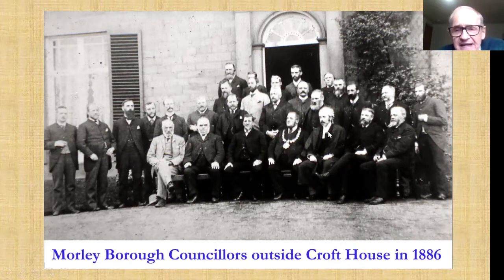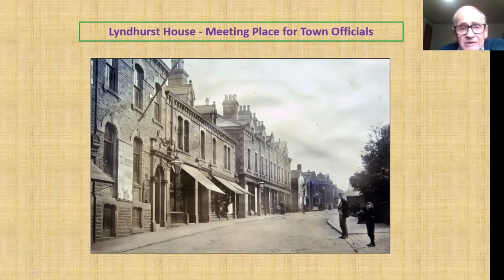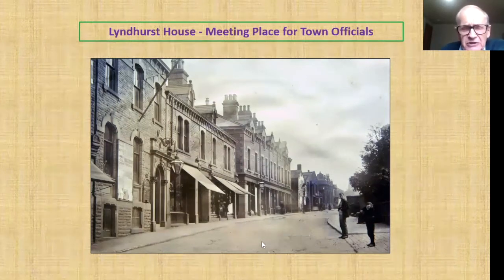Here you see the town clerk, Richard Burr Hopkins, who was a qualified solicitor and a great help in advising these mill owners on what could and could not be done to change the amenities within the town. After Croft House, the council also met at Lyndhurst House, and you see it here on Queen Street. This is what used to be Fullerton's bread shop, and here is the entrance to Little Lane. Well, that wasn't too good, was it?